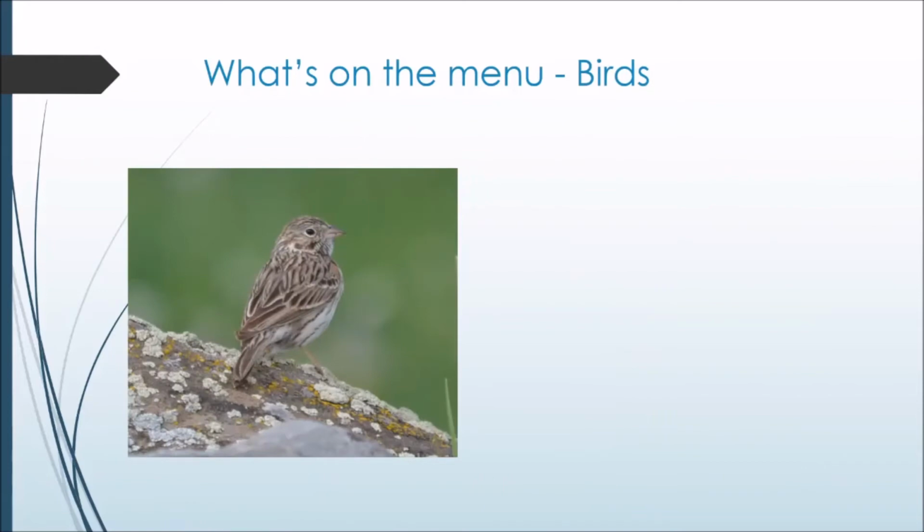Owls will also eat birds. So this is generally more the case for the diurnal owls, so things like the northern hawk owl. And that's just because most birds aren't active at night. They're hiding in trees, so the owls don't have as much access to them.